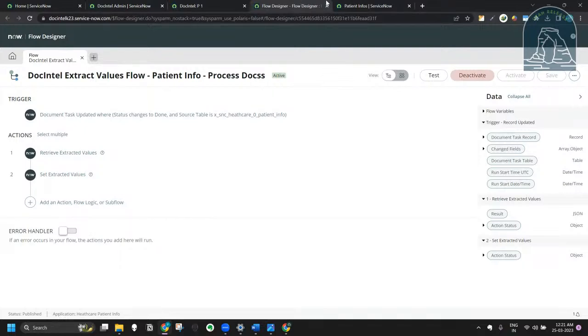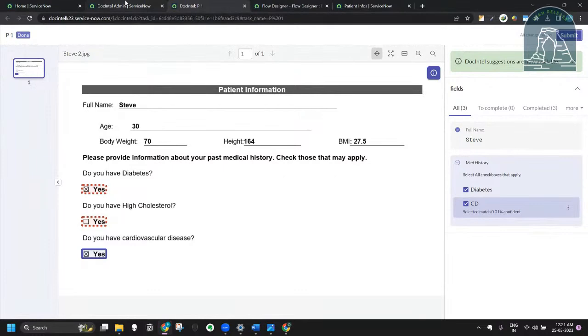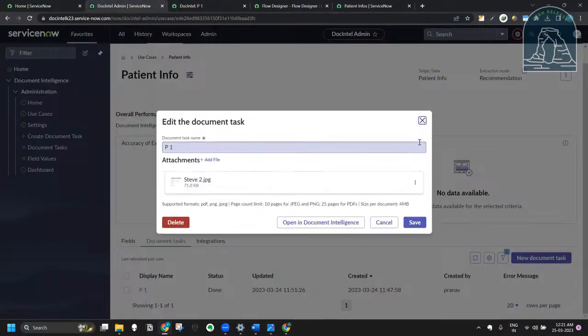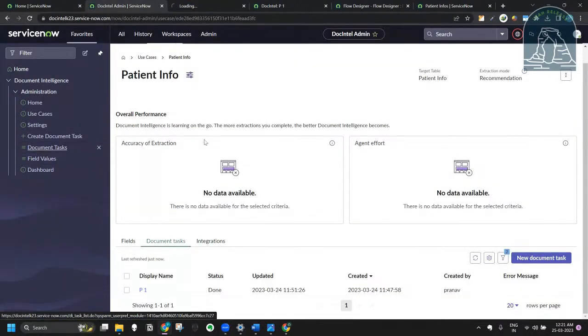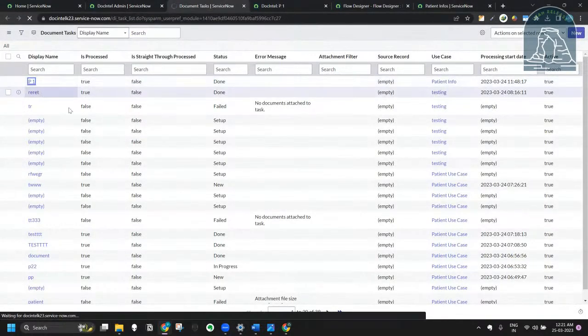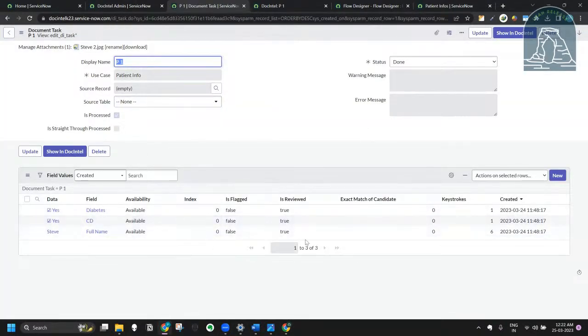We have to look into the flows and everything, why the data didn't come. The first thing that I can go ahead and see is the actual document task. You can see that this is the actual document task, and the status of this task is done. Let me go ahead and open this document task. I can go to the application navigator and find the latest P1 document task. So you can see that the status is done. We don't see any kind of error messages or anything coming up.